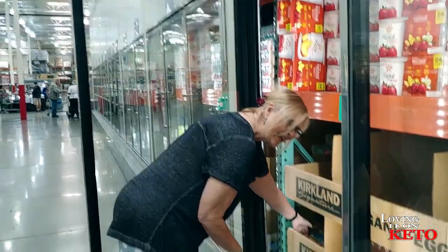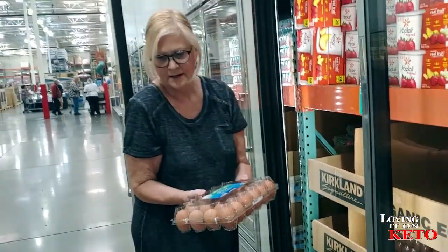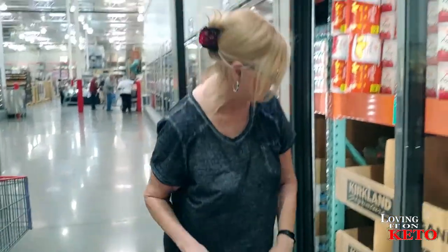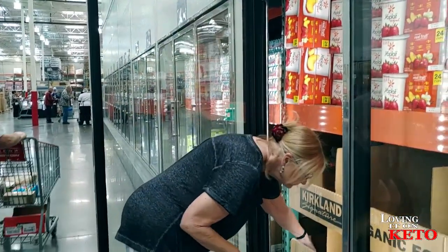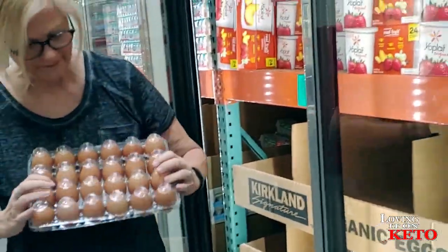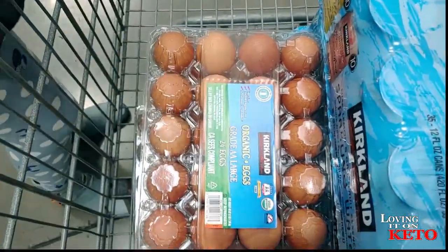We get organic eggs. Some of the Kirkland stores carry the organic pasture raised, ours does not, so we get the best we can. Always checking to make sure they're not broken or cracked.